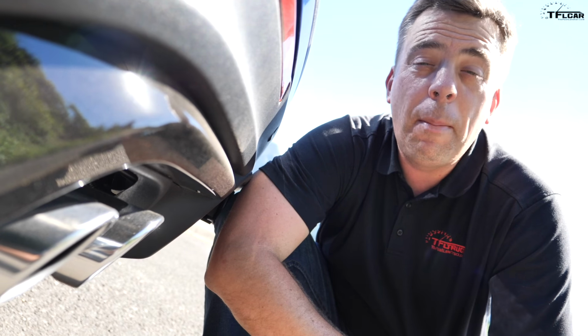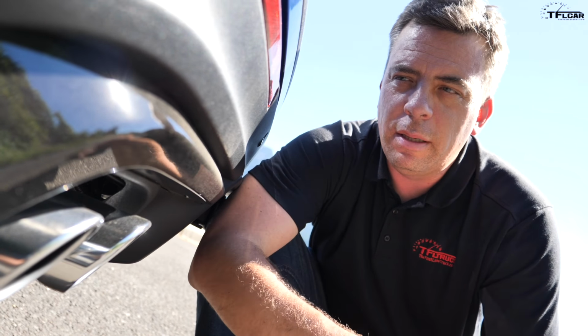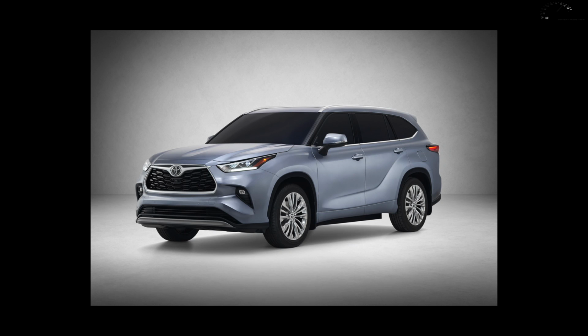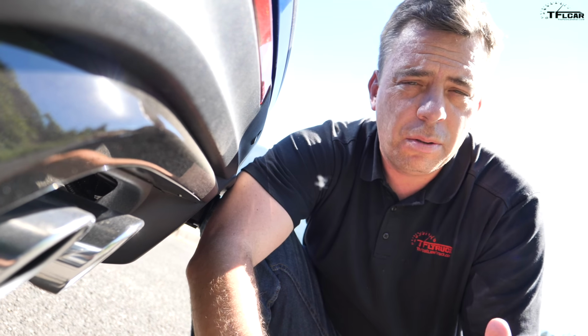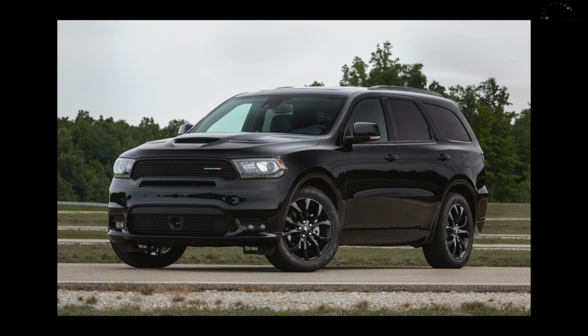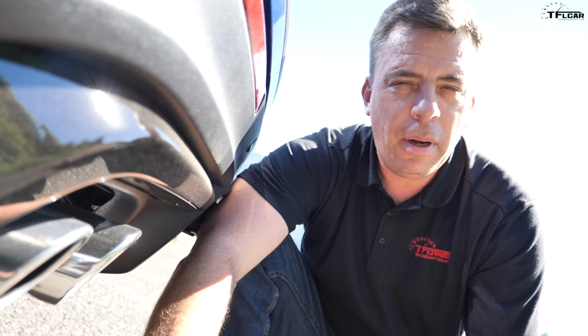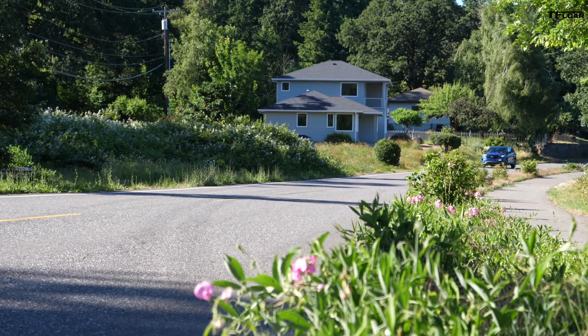This 3-row family crossover segment is getting more and more competitive by the minute. Of course, the Explorer competes against the likes of the Toyota Highlander, the Honda Pilot, but now it's rear-wheel drive, so it also competes against the Dodge Durango, which can actually tow a lot more than this Explorer right here. Of course, there's many other competitors from GM, also Kia and Hyundai.